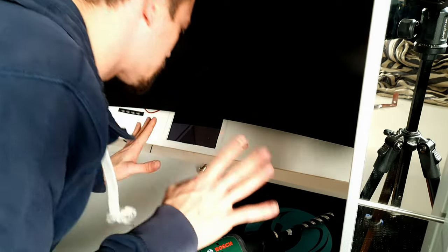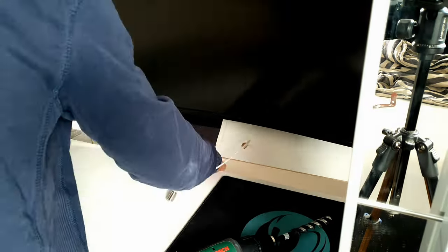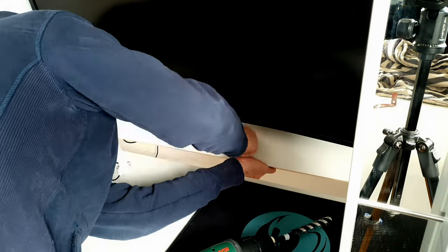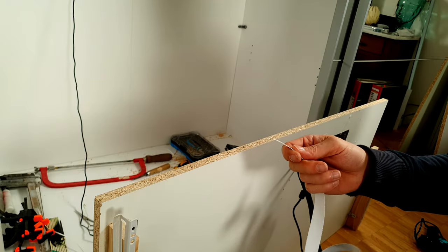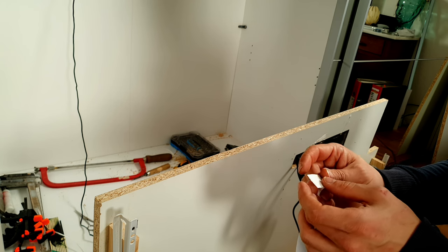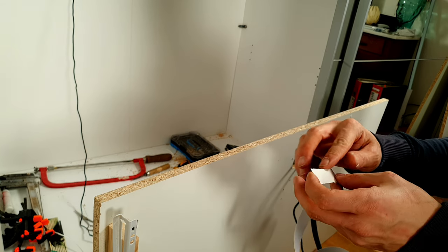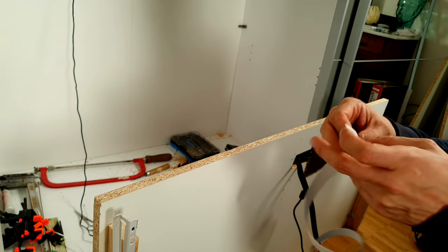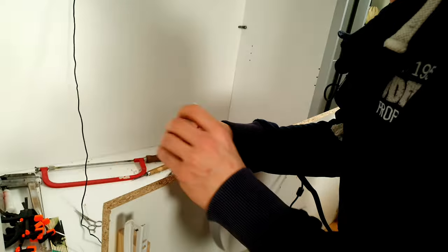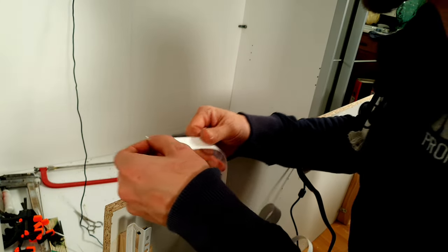Okay, it did not chip out that much. So I think our burr will cover that. So I'm using self-gluing edges. I never used these before, to be honest. I am used to the ones that you have to iron on, but I think we can give it a try. Don't re-glue them if you have to correct, because it will give bumps and stuff like that.